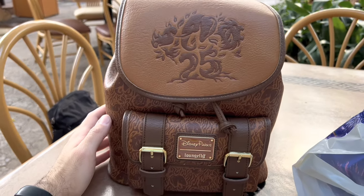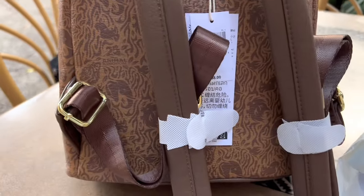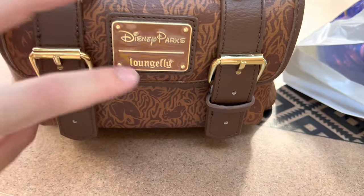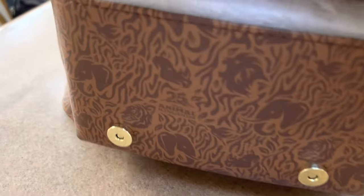So first things first, I did get the lounge fly bag. I think this is my favorite piece of merch. I just love the design. I love all the animals on it. So this is like a little button clip, and then here's the interior of the bag. Thankfully, these are just little clips like this, so it's very easy to access.